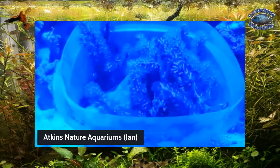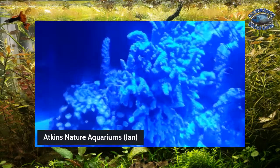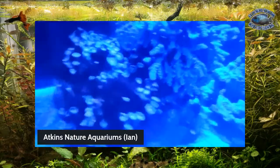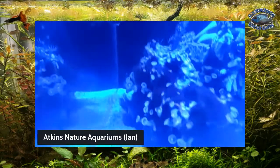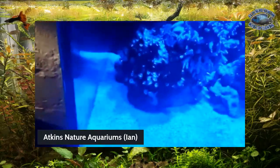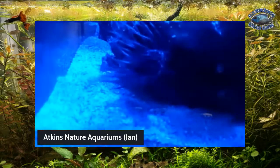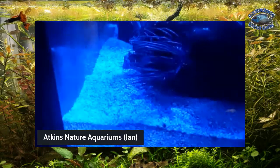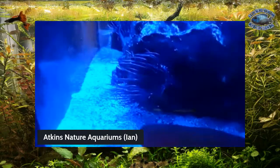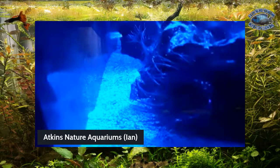I got all these little Kenya trees just with some rubble for them to attach to. They came off of this big Kenya tree. And there's also some zoanthids and algae. And the biggest Aptasia I've ever seen. Look at that thing. That's a whole knuckle. Maybe two. Two knuckles, man. Freaking huge.